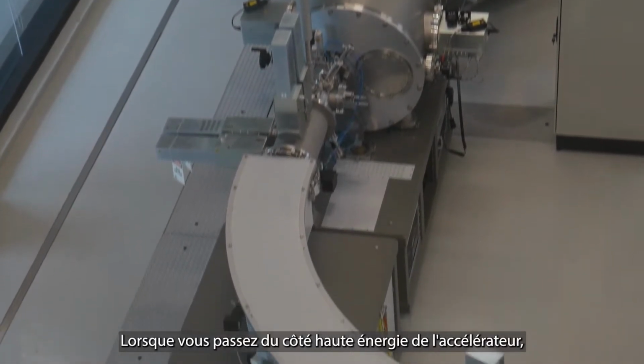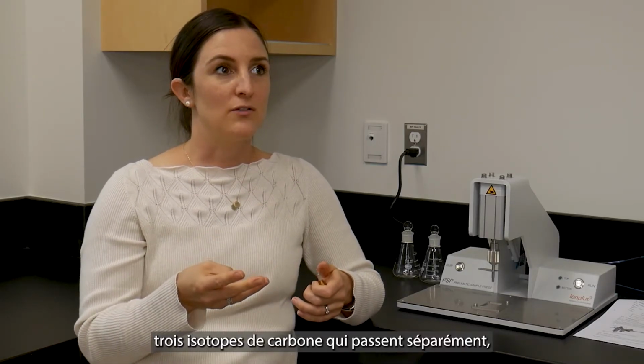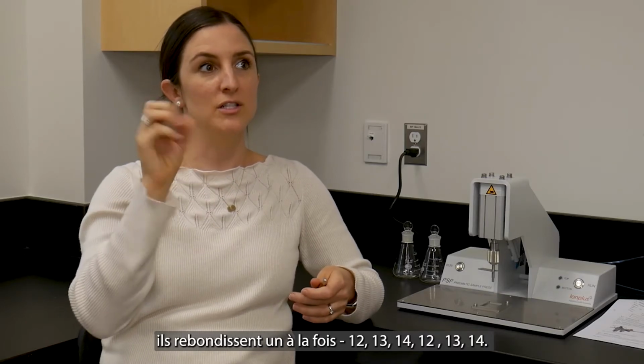When you exit into the high energy side of the accelerator, we have a fairly clean beam. And we have our 3 isotopes of carbon that are going through separately. They're being bounced through one at a time. 12, 13, 14, 12, 13, 14.